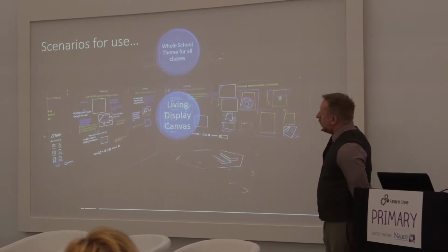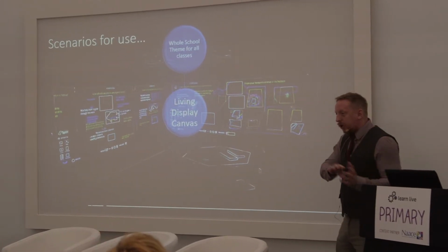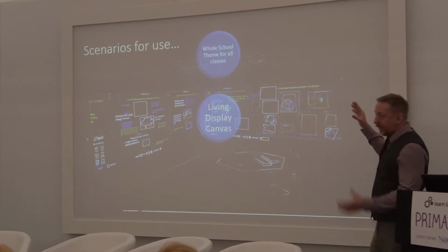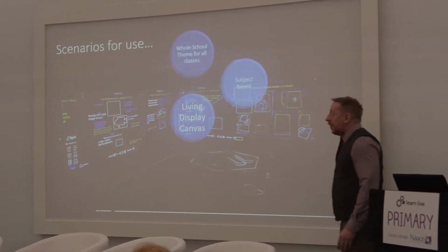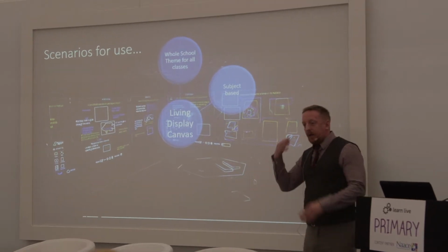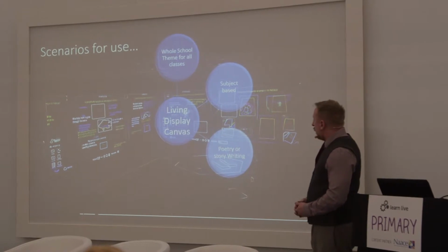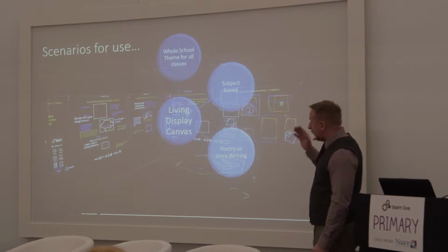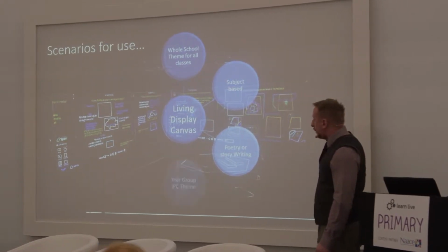So we've done whole school themes for all classes, and this is every class in the whole school contributing on a day or a week to a canvas that will be live in the area where everyone can see what's being done. The second one is subject-based, so this will be an English lesson, this would be a maths lesson where a year group will be contributing to poetry or story writing. We're going to go into detail about our English in year 6 and 5, where we've used this software for whole class contribution.